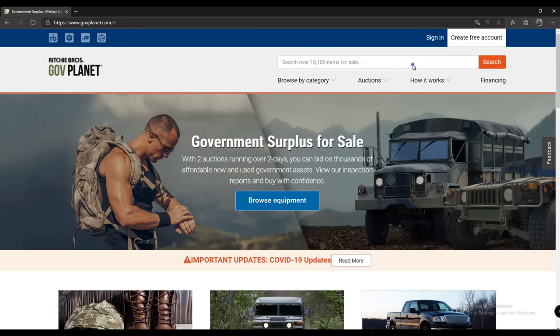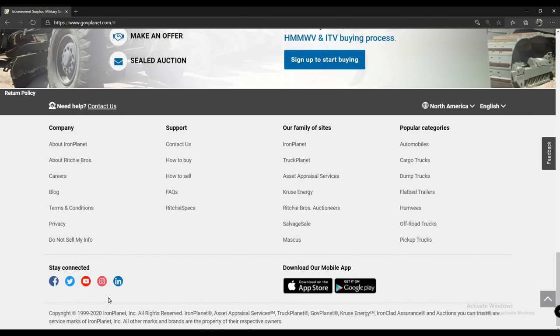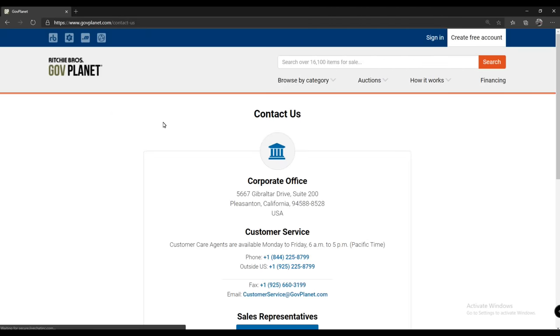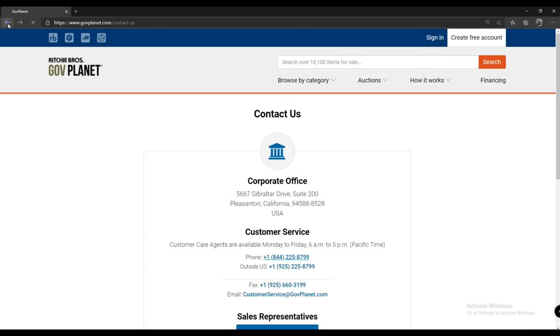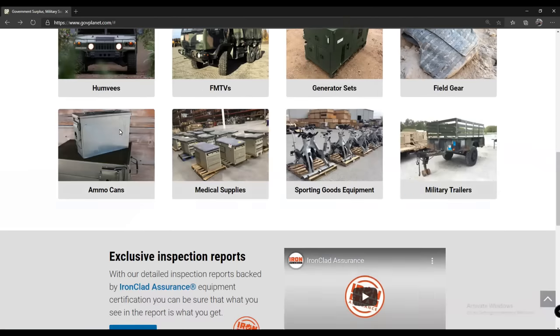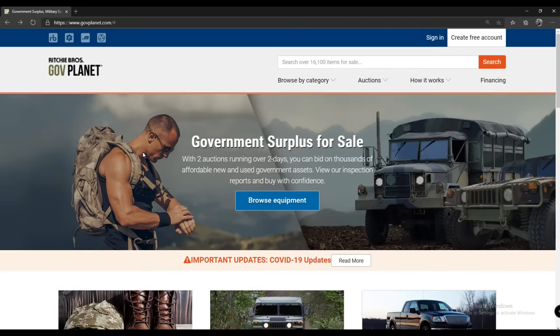GovPlanet on this. Sometimes they screw up. They screwed up one time, I remember, with me on one of the approval process things. Just call their phone number, wherever it is here. Here, contact us. They have their phone number right here. Just go ahead and call it. They will help you. You're going to spend a lot of time on hold, but the people are actually pretty helpful, even though they're a bit understaffed.